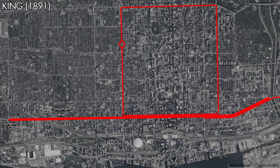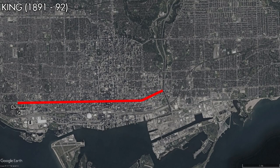On September 21st, 1891, the King and Leslie Streetcars would be merged to form a single route running from Dufferin Street to Woodbine Avenue, with every fourth car running beyond to Leslie Avenue. This service pattern would last until May 18, 1892, when all streetcars would begin running to Leslie Avenue.